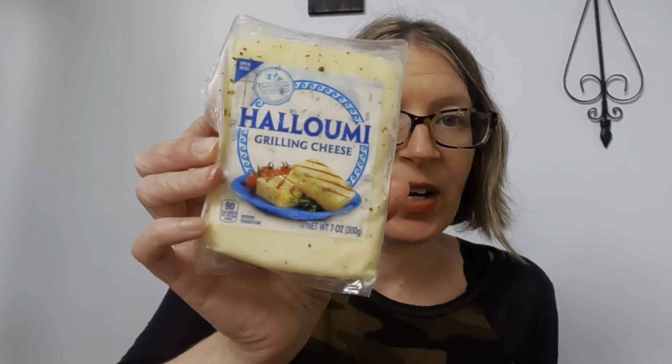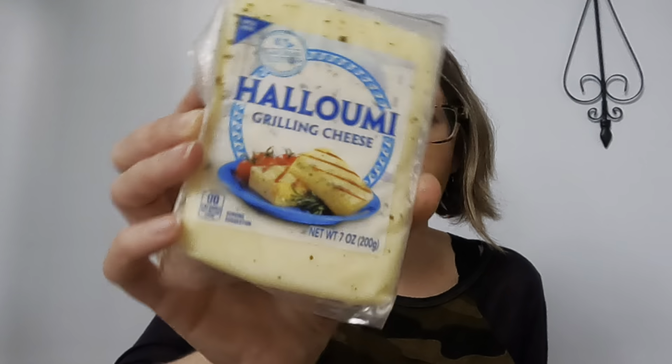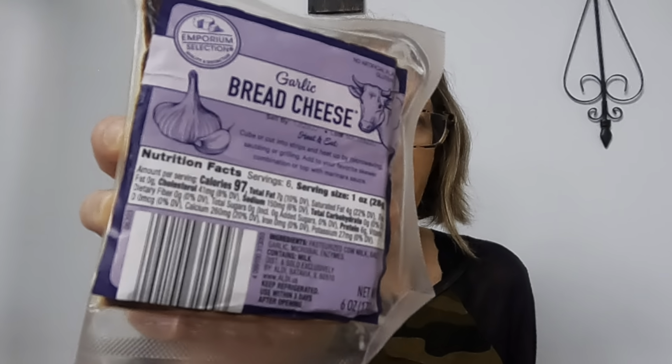And then they've got the Greek halloumi cheese. Now, if you've never tried halloumi, it's a cheese that you can grill or cook in a pan, and it's a really neat cheese, and it's absolutely delicious. It's a nice little side item. It also looks really great on a mezze platter. So that is halloumi. And then I found this the other day. This is called garlic bread cheese. It's very similar to halloumi, so you just cook it the same way that you would cook halloumi.